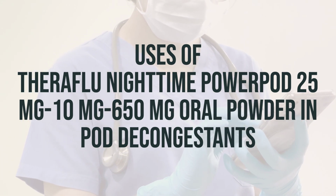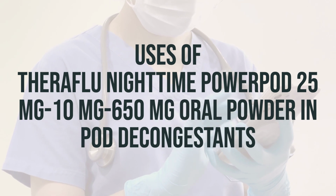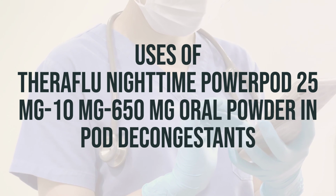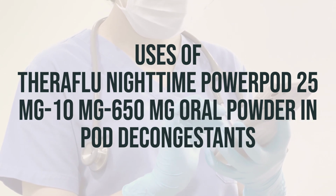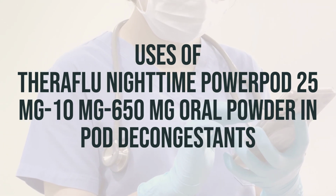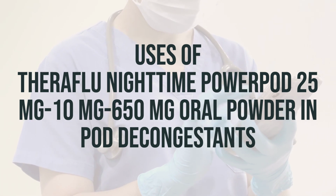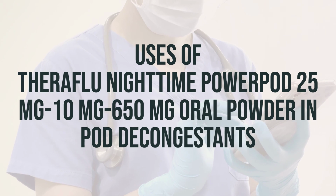and sneezing. It is important to note that cough and cold products have not been shown to be safe or effective in children younger than 6 years. Some products may not be recommended for use in children younger than 12 years. It is important to ask your doctor or pharmacist for more details about using this product safely.